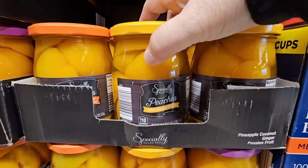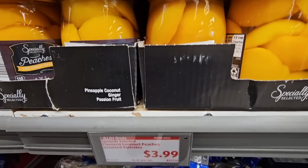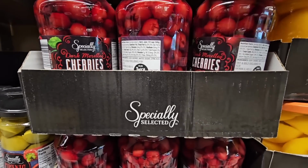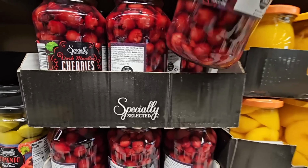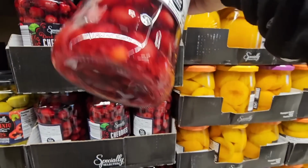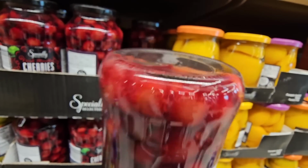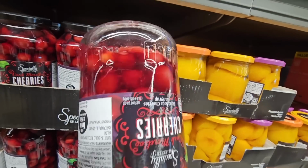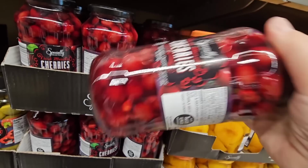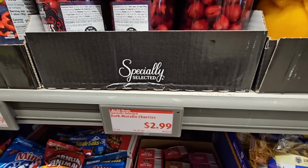It feels light, like it's almost plastic. I don't know. Oh, those are $3.99. Okay. And you have these cherries. Now, this is really interesting. Now, I love cherries. Ooh, these would be good for a pie, I'm thinking. I know it's not in the heavy, thick syrup, but you can make the syrup any way you want. Or you could use those for cocktails, whatever you want.